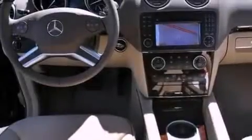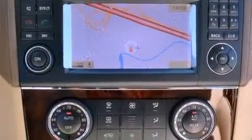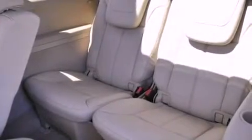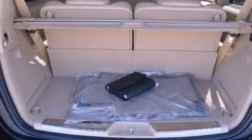The following features are also included: a power moonroof, a navigation system, a rear view camera, a rear seat entertainment system, blind spot assist, keyless go, XM satellite radio, a traction control system, steering wheel memory settings, and the heated seats can warm you up in seconds, keeping you and your passengers comfortable the whole trip.